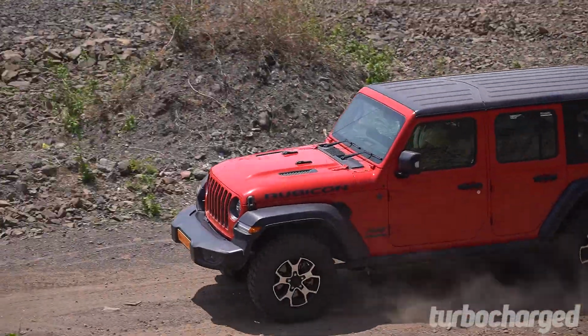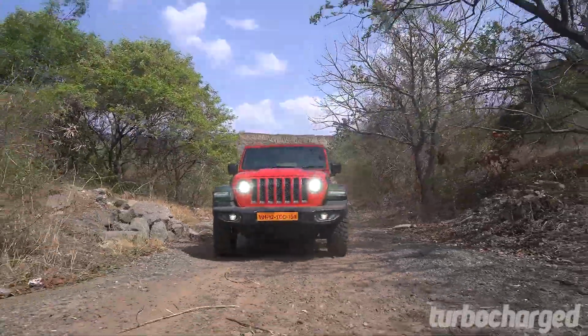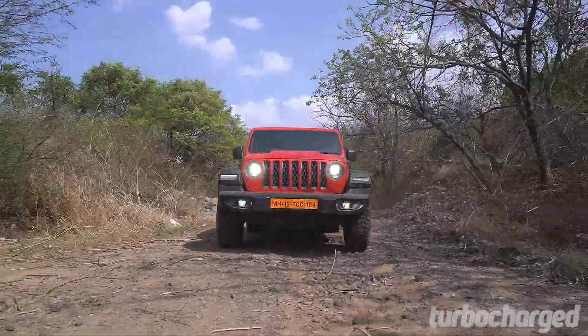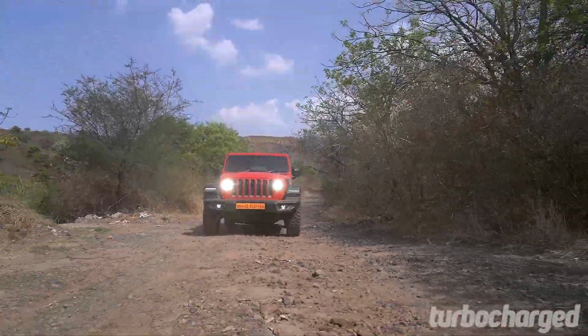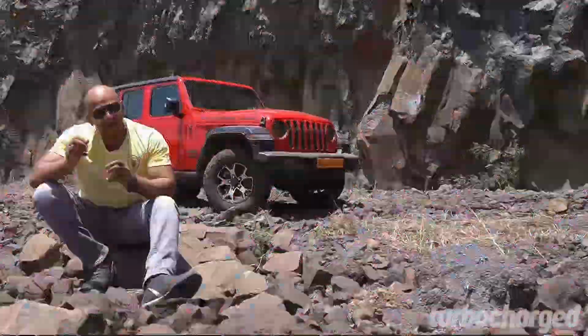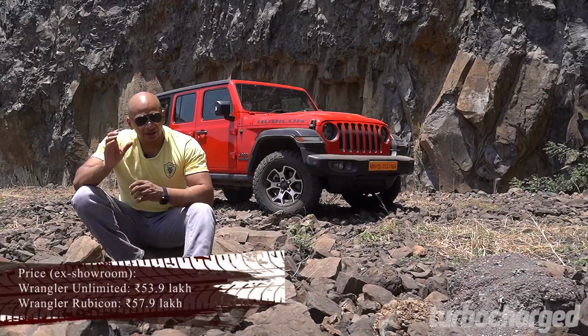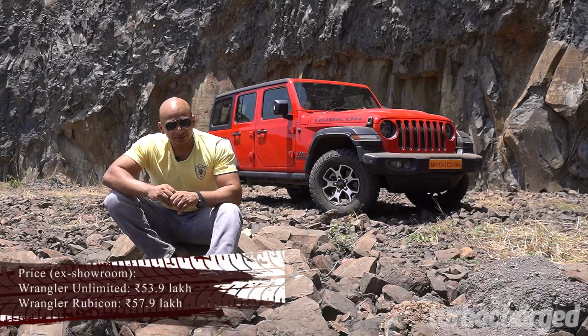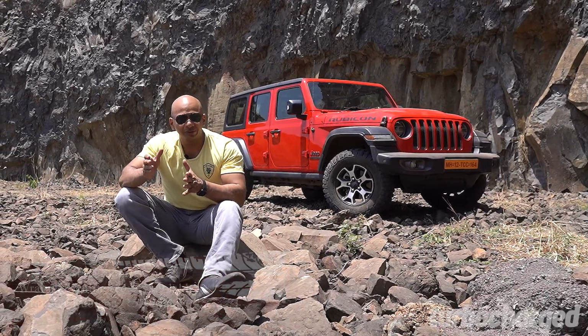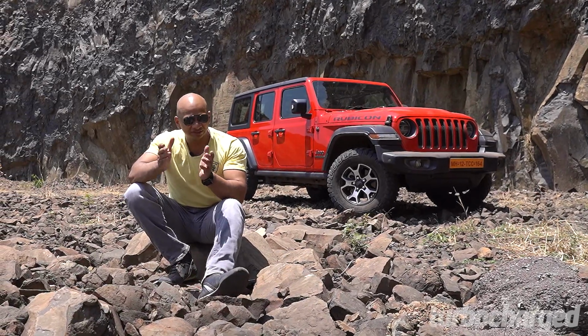The Desi version is limited to 200 units in the first lot, and considering the Wrangler's cult status in the off-roading circles, expect it to sell like hotcakes, literally. The Wrangler range in India now starts at about 54 lakh rupees. The Rubicon right here costs about 58 lakh rupees ex-showroom. That puts it in the mix of about BMW X3 and the Land Rover Discovery Sport.